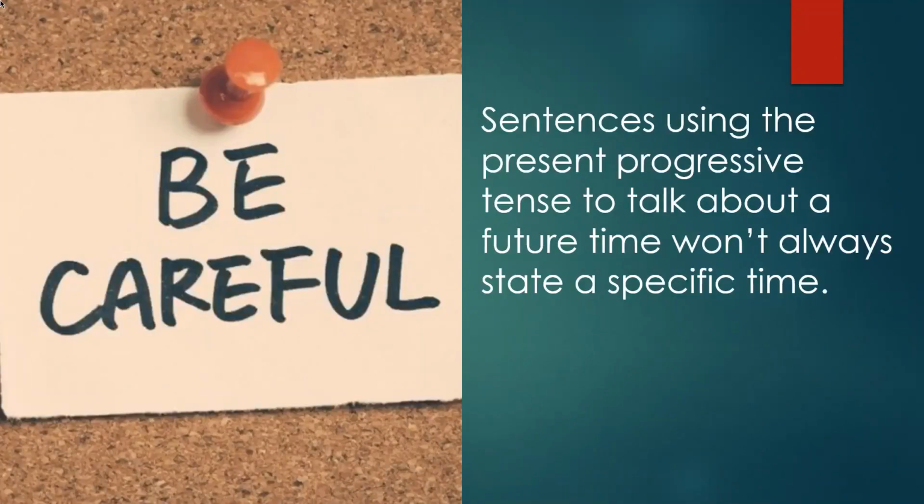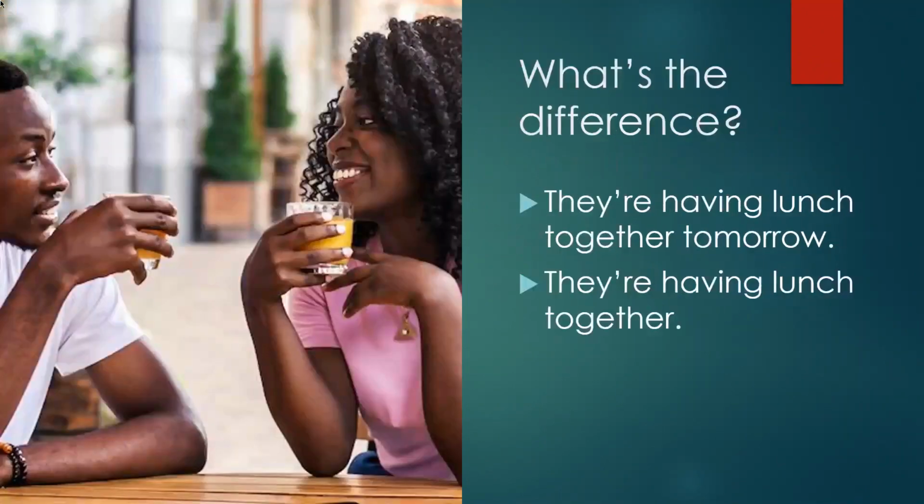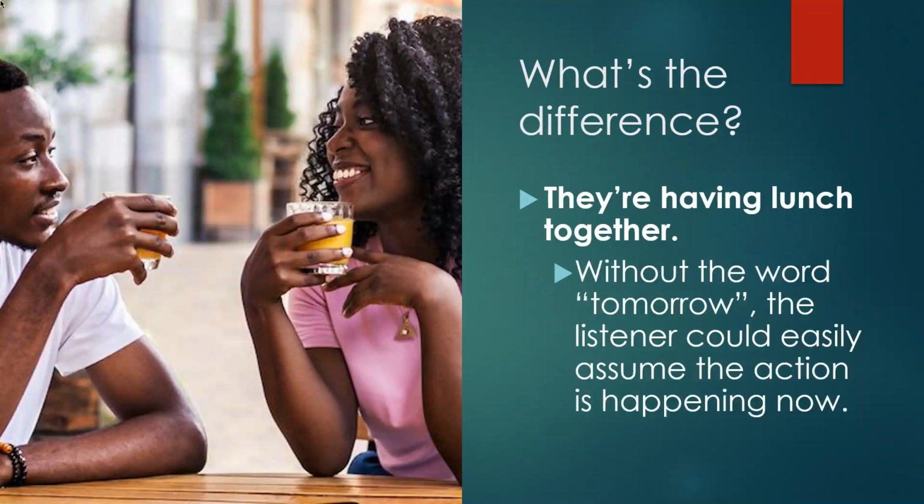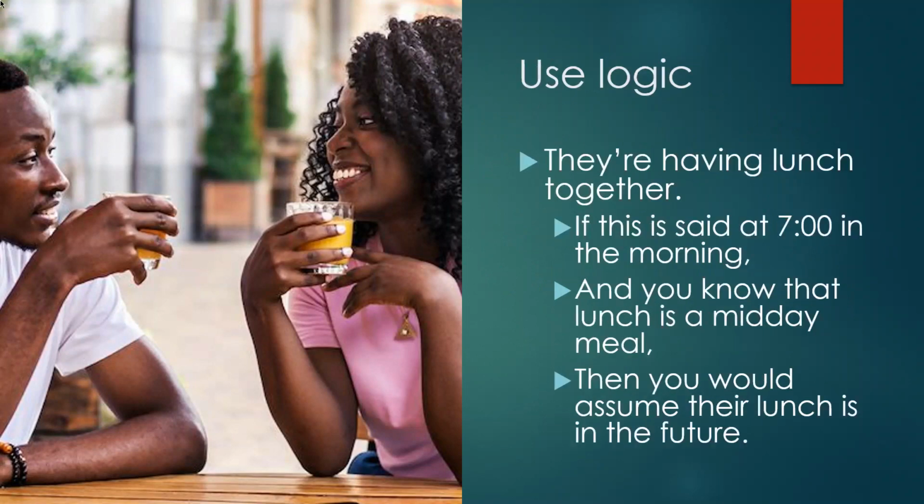Be careful. Sentences using the present progressive tense to talk about a future time won't always state a specific time. So what's the difference between "they're having lunch together tomorrow" and "they're having lunch together"? They're having lunch together tomorrow. The word tomorrow tells the listener it is a future event. Without the word tomorrow, the listener could easily assume the action is happening now.